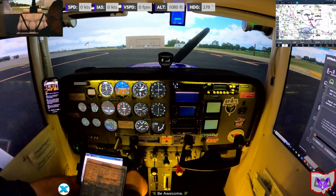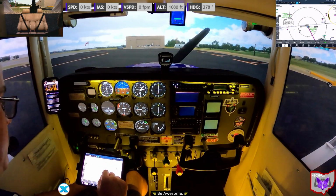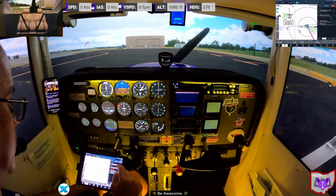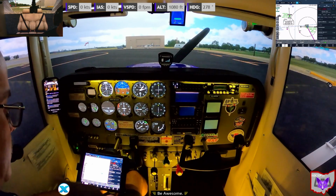Okay. Let's just let that run in the background. Now, the theory is that it uses all the real world frequencies. And so Morrow County is under Columbus Approach, 125.95.